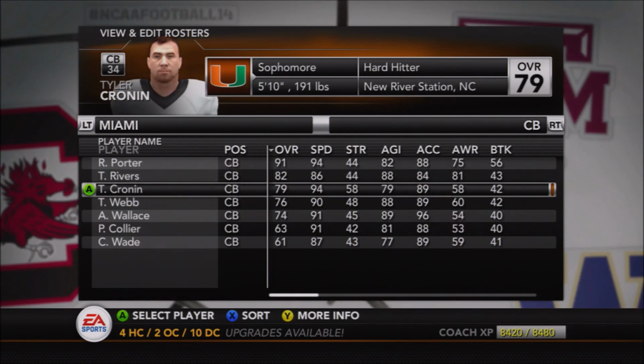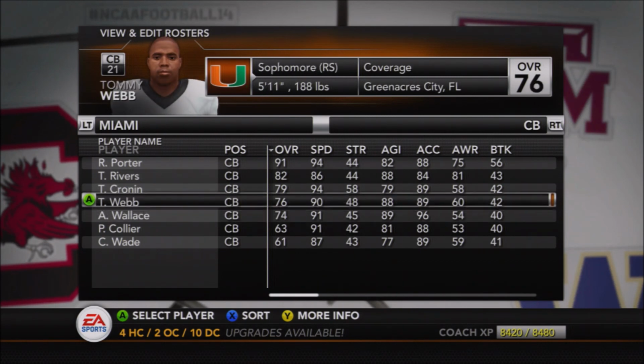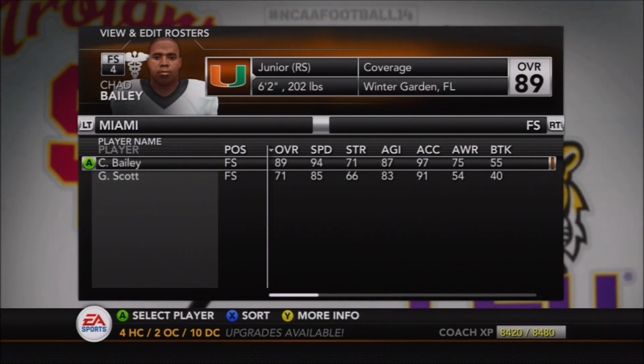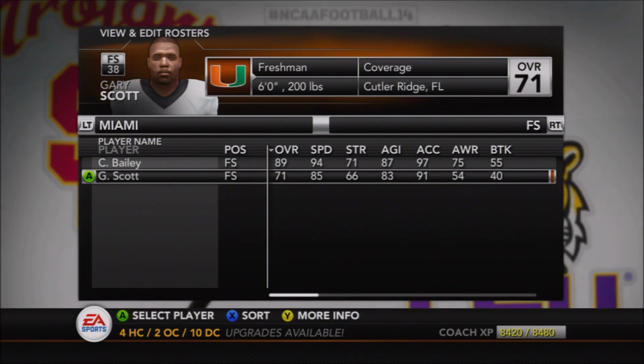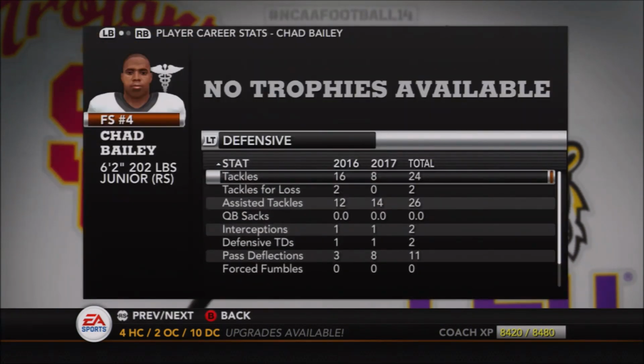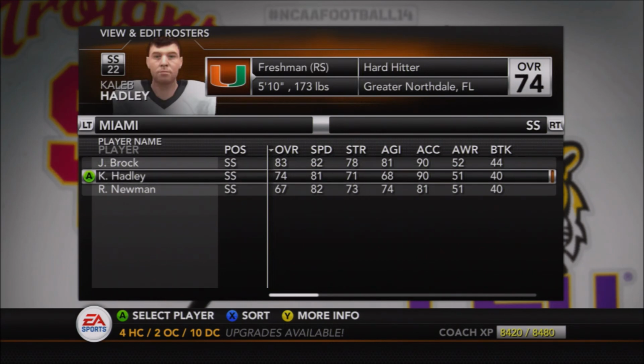And then beyond that, we have some corners I think we can take advantage of. Cronin, Tommy Webb, Alvin Wallace. None of them are particularly impressive in terms of their actual abilities. Chad Bailey, of course, is going to be out due to injury, so we'll see the likes of Gary Scott potentially playing at free safety because of the fact that Bailey's been out most of the season. They also got Jermaine Brock, strong safety. He's a good player. Caleb Hadley.